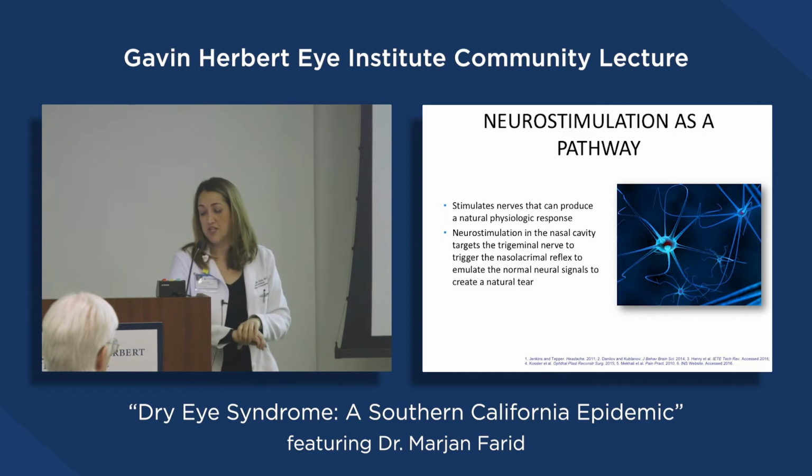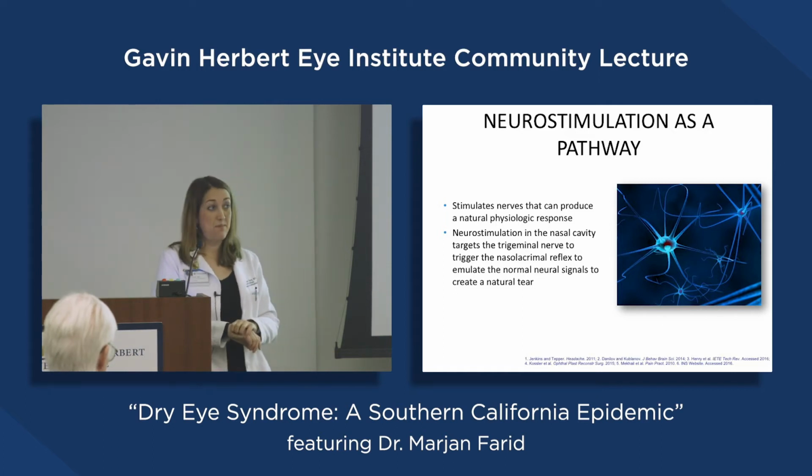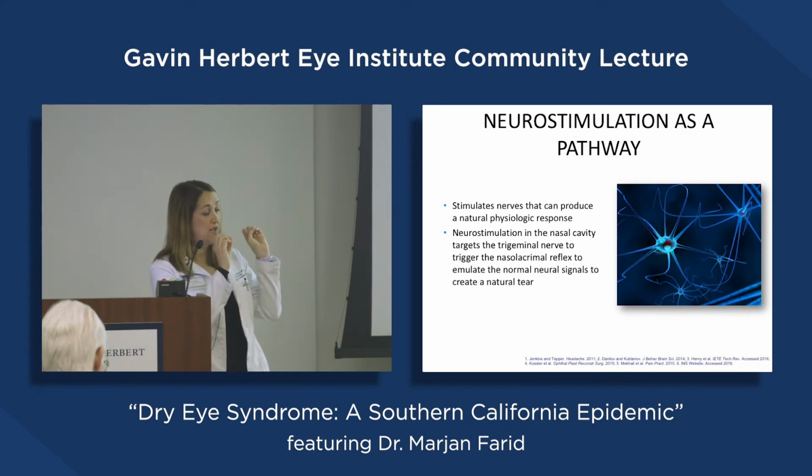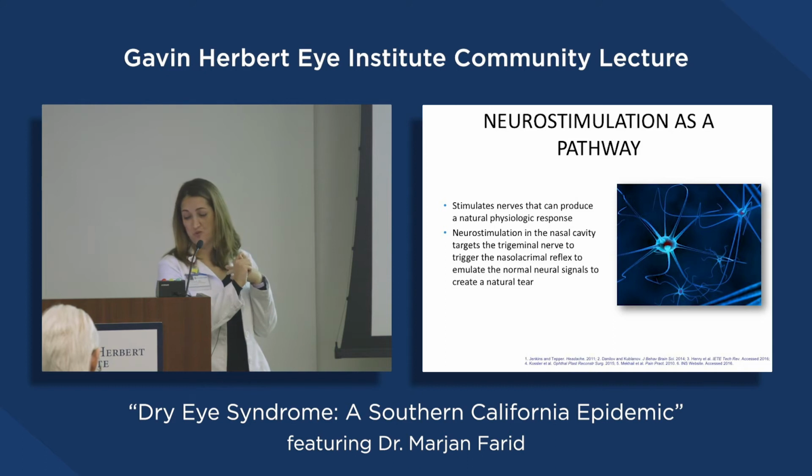So neurostimulation is also being looked at as a pathway, and there's a couple of new innovations in this area. We have a nerve, the nasociliary nerve, that sort of comes into our nose. If you excite that nasociliary nerve, there's a trigger that's sent back to the ganglion and to the brain, and it activates a tear to form. And this tear has the mucus layer, the water layer, and the oil layer. It's not a reflex tear.